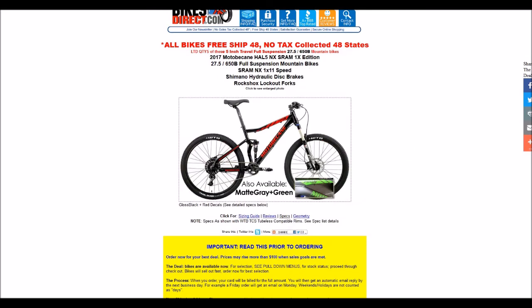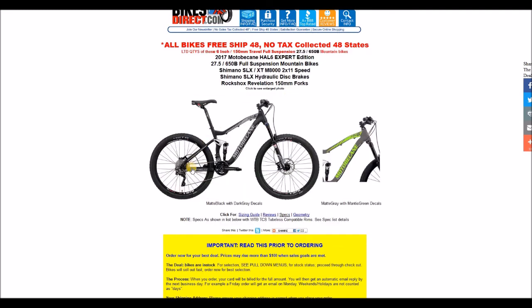This is an absolute steal. It's such a great deal. This does have through axle. If that is a big mental thing for you, then great. But it's a 2x system. I prefer 1x. It's simpler. I know that it's super simple to upgrade that. That would have to be an upgrade point for me, though. I would buy this and I would upgrade it.